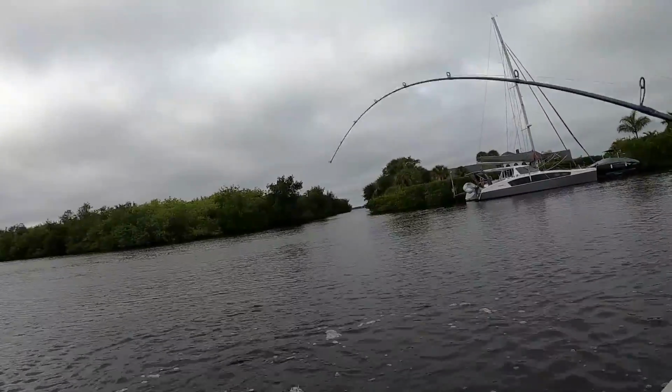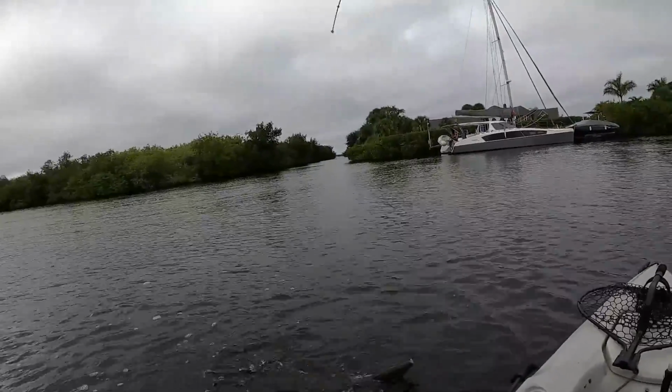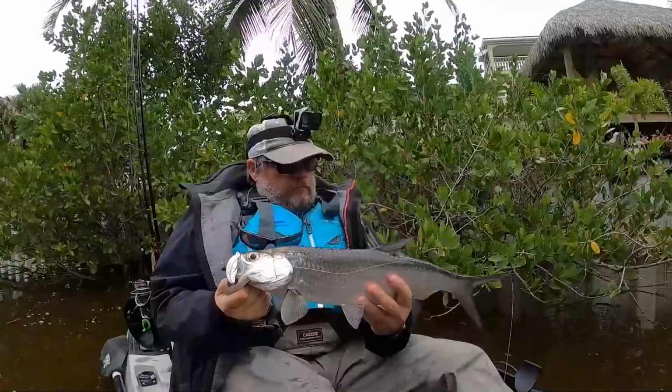Now sometimes you might have to temper your expectations when we get out on the water on these windy days. You might not be able to go after your favorite species, but you should be able to find at least something that is willing to bite. Maybe sheepshead, maybe mangrove snapper, something along those lines, but at least we're able to get out on the water.